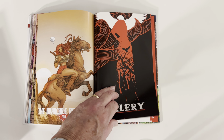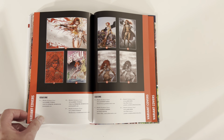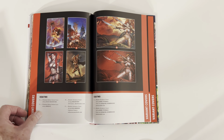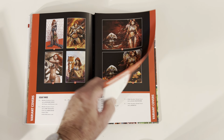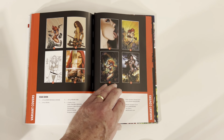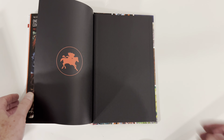And then here is the gallery. I'd rather these be full page, but they are pretty cool. And there are a lot of them. A lot of cosplay ones. That's cool. Good for those cosplayers. So these are all variant covers. Okay, so there you go.